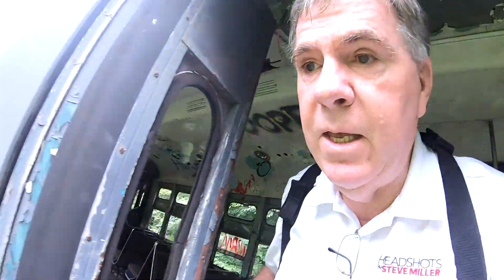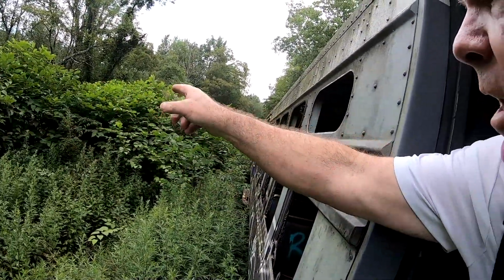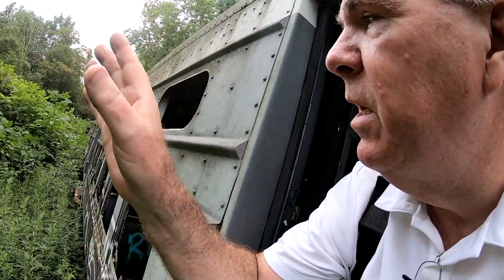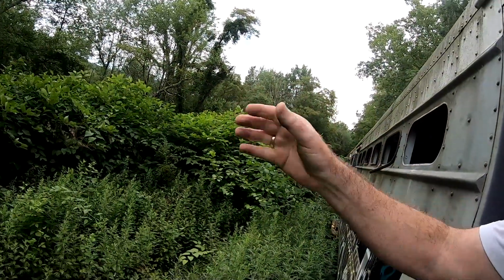It's a little different than what I thought it would be when I made arrangements to be here. I've been trying to get into this location for 5-6 months and kept being delayed, and finally got in here today, and the overgrowth is so bad. There are cars over here. I've seen pictures of this where you can see a V shape of cars on this side, cars on that side, on both sides of the track.